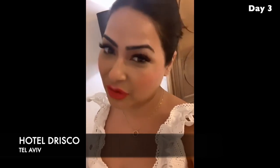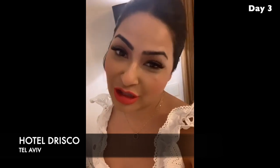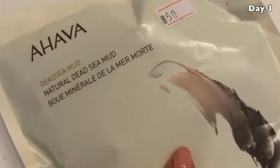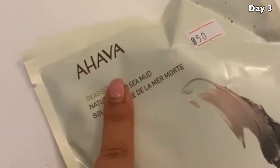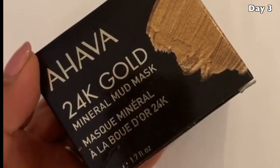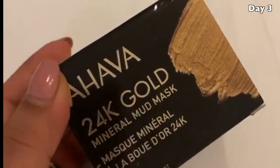Tomorrow morning, again, we gotta be up by 6 o'clock because we booked a trip to go to Jerusalem and then also to Bethlehem, which was the place where Jesus Christ was born. So I did some shopping, of course I had to, and I bought this natural Dead Sea mud from this brand called Ahava, which is a very popular brand in Israel. I then also picked this bad boy up. This is the 24 karat gold mineral mud mask. Really excited to try this one.